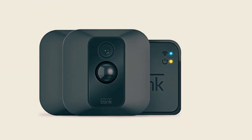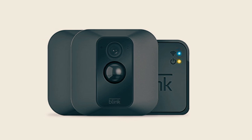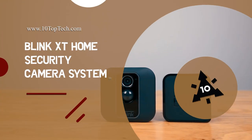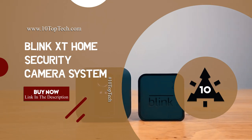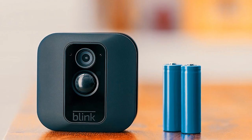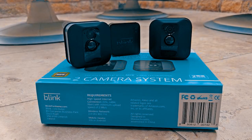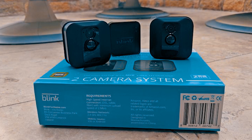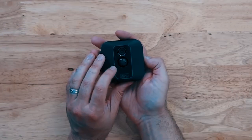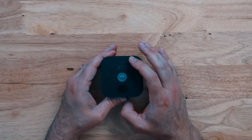Number 6. Blink XT Home Security Camera System. View at Amazon. And number 6 on our list is the Blink XT Home Security Camera System. Blink XT is affordable, a set of two AA 1.5-volt non-rechargeable lithium batteries powered best outdoor security camera on the market. A truly wire-free video home security camera and monitoring system with batteries that last for 2 years.